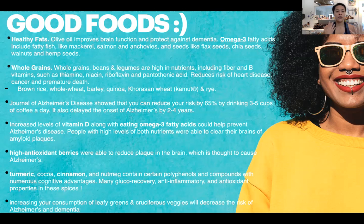And again, if you're eating a lot of vitamin D, you might want to consider eating it with omega-3 fatty acids, because they can actually both help prevent Alzheimer's disease. And people with high levels of both nutrients, the vitamin D and the omega-3s, were able to clear their brains of amyloid plaque. So that's pretty big news when you eat those together, and that can really prevent the progression of the disease and even prevent it in your later lives.